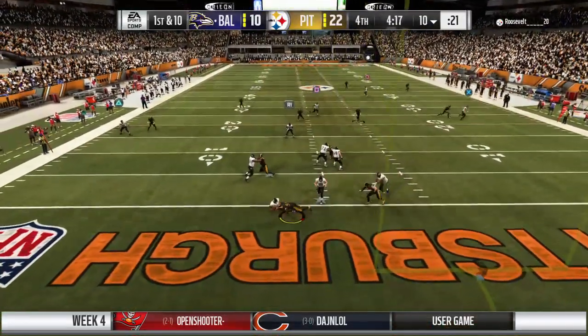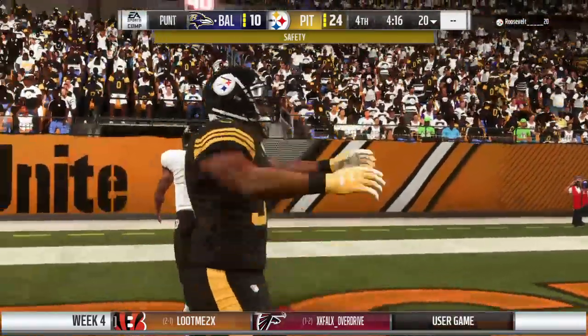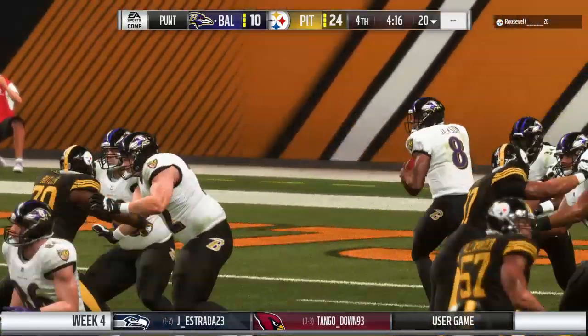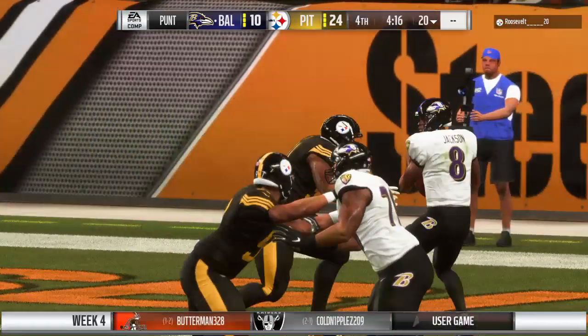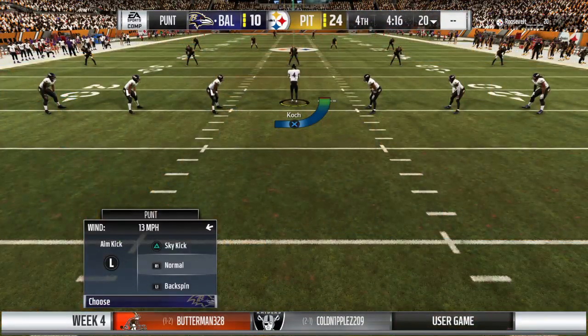Trying to shake off the interception from the last drive. He'll look to throw. And this turns into disaster. He's not going to get forward progress. That'll be a safety. Well, there is still time to recover from this. It remains a two-score game even with the 2 points there. But let's just say things not trending in the right direction.